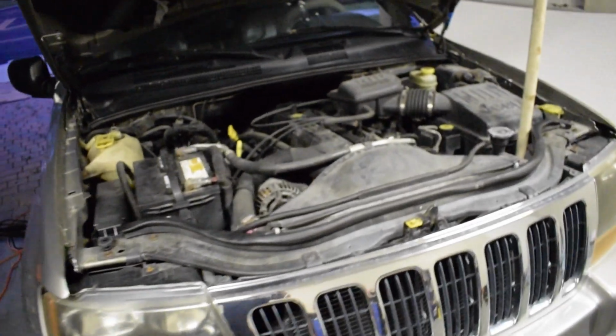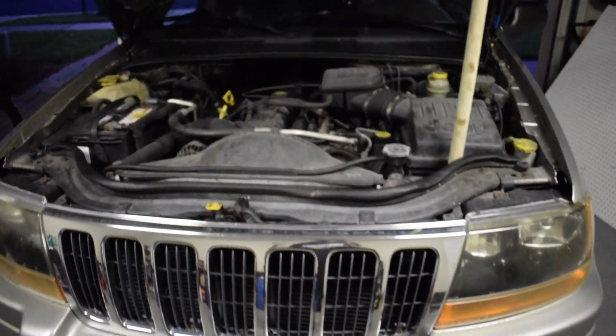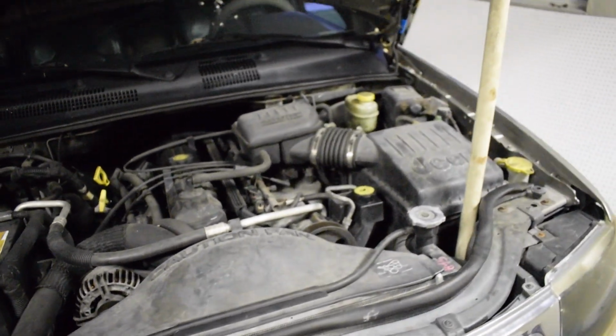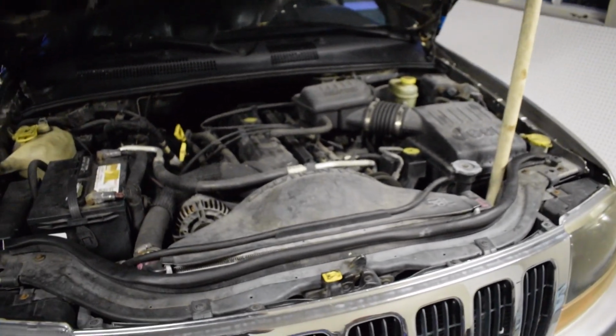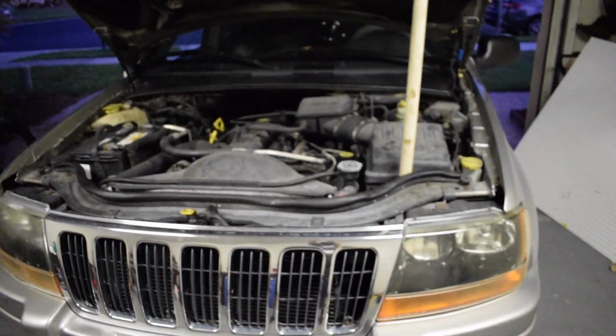And usually when I buy these cars, I start by detailing the heck out of it. But since we're gonna be doing a lot of maintenance, oil, transmission, and all of that, the car's gonna get dirty while I'm doing that. So I'm gonna go ahead and do all the maintenance stuff first, and then we are going to detail the car and show you guys the before and after on everything that we do in this car.